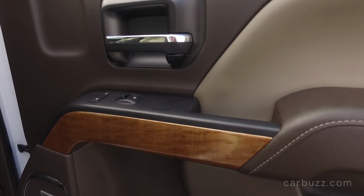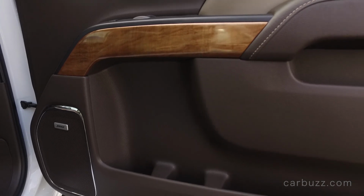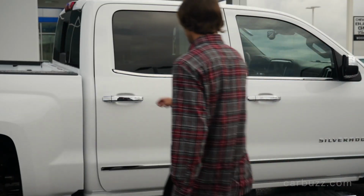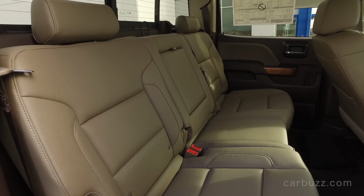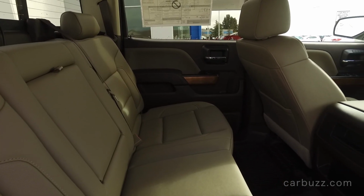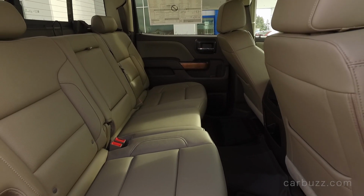Now, they call this interior color Cocoa Dune, well, color combination for that matter. It's got, with this particular one, because it's upgraded, remember, an 8-inch color touchscreen with the upgraded navigation and mileage for $495. A 7-inch color touchscreen is standard normally. You have driver and front passenger heated and vented seats, leather wrapped steering wheel, dual zone automatic climate control, remote keyless entry and start, rear window defroster, you name it.